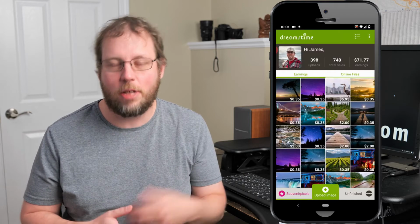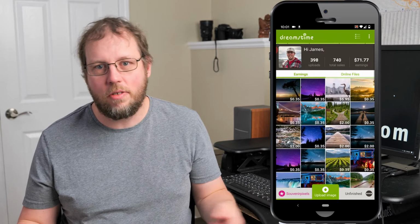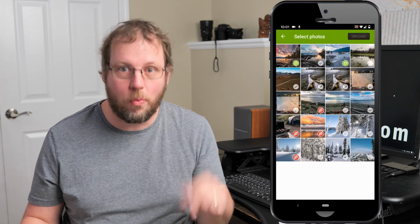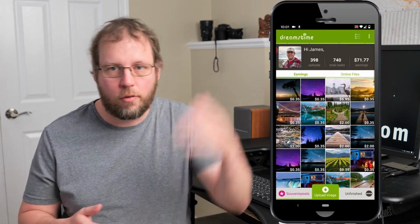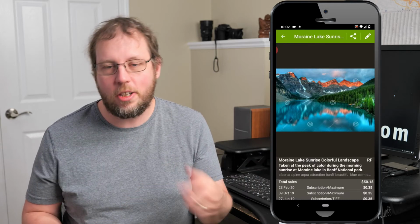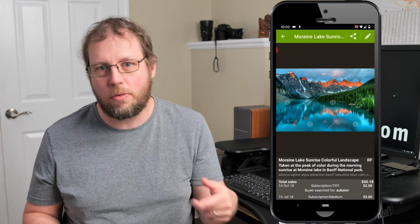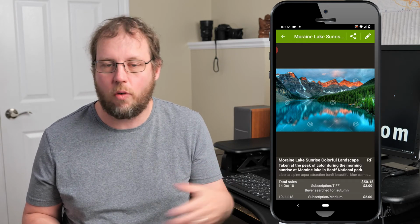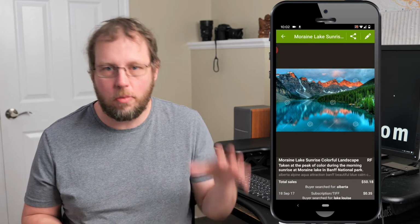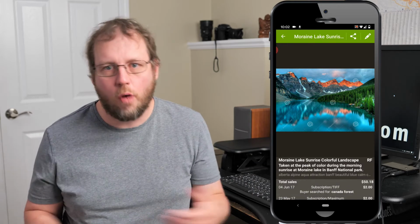Now, the app itself looks a little bit dated, but it was easy to get set up, and once I got used to the upload wizard, it was pretty easy to use. The one feature that I really like about this app is that, of course, you can see your sales, which a lot of the other apps that have marketplaces show you. But this one actually shows you what the buyer searched for to find your photo. So as you go through that, it's really interesting to see what buyers are searching for to buy your photos. And knowing this, if you kept reviewing it, could really help you with your keywording future photos that you upload to the stock sites. So overall, a pretty good app.